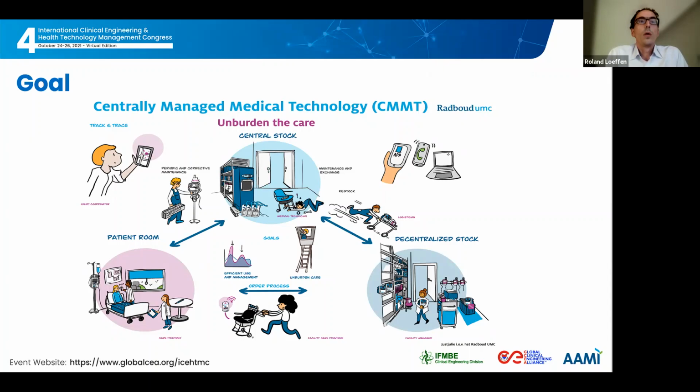And you see the patient room, and in the patient room, equipment is used, and equipment that needs to be used can be taken out of the decentralized stocks, which you see on the right side. This is a stock, a small warehouse where most of the medical technology equipment is located, and they can take it and use it and bring it back. And if a stock falls low, we of the medical technology department will restock it from our central stock, which is in another building or in another floor of the building. And in this way, we make sure that equipment is always available.